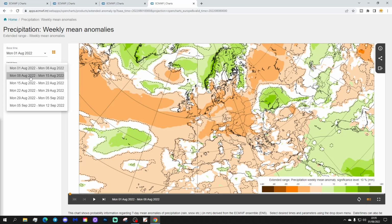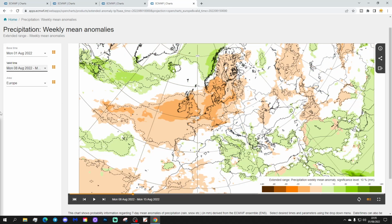Precipitation for week 2, 8th to 15th of August. Very dry across most parts of northern and western Europe, particularly so for the UK, for Ireland, for northern parts of France, for the Low Countries, Belgium, Holland, Germany as well, looking very dry, and some parts of Poland, and also extending into Scandinavia as well. So Denmark looks really dry, as does much of Sweden and some parts of Norway as well. So definitely that ridge is building north and becoming more of a Scandinavian high type feature.